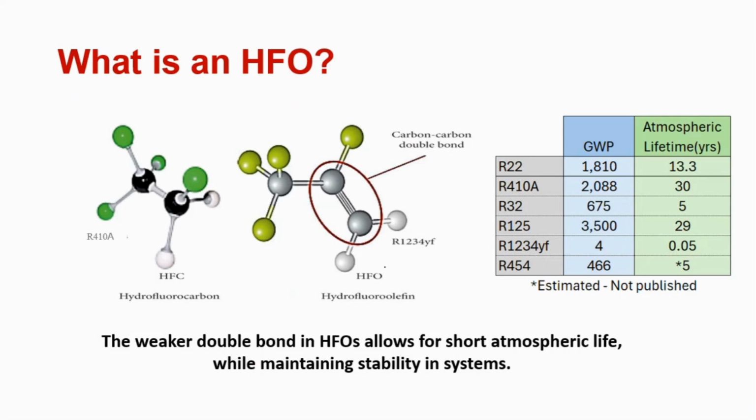So what is an A2L? Well, an A2L is an HFO. Remember, we had CFCs, so example was R12, HCFC, which has hydrogen, chlorine, fluorine, and carbon. That was our R22. Then we went to R410A, which is an HFC. We got rid of the chlorine, so it's hydrogen, fluorine, and carbon. And now we're dealing with HFOs, which also have hydrogen, fluorine, and carbon.